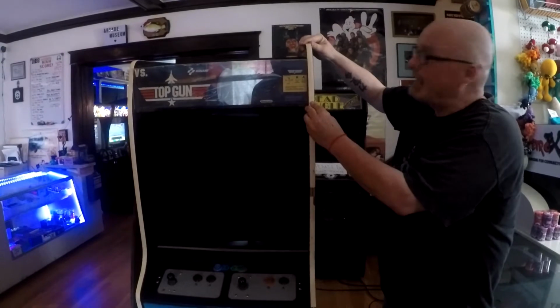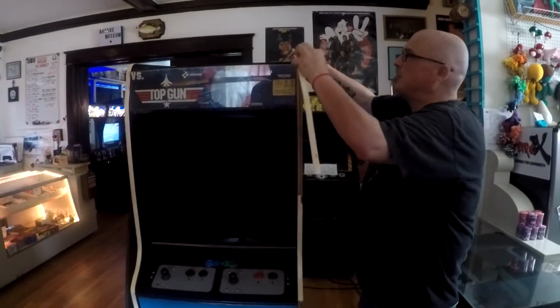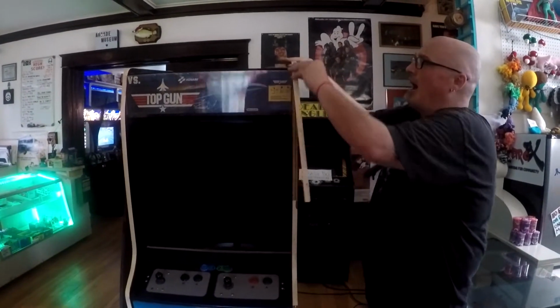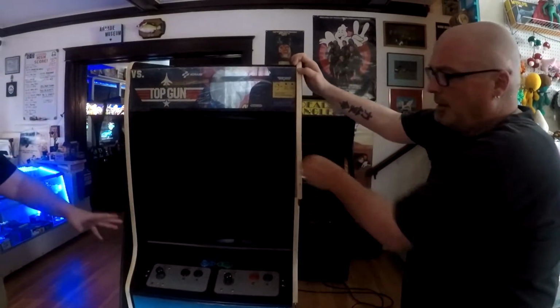Can you do that yourself? Yep, we do it all ourselves. Oh, that's cool. Sometimes we completely gut these cabinets, and we'll replace them with all new parts. So you can put a brand new video game system in one of these old cabinets? Yes, you can.